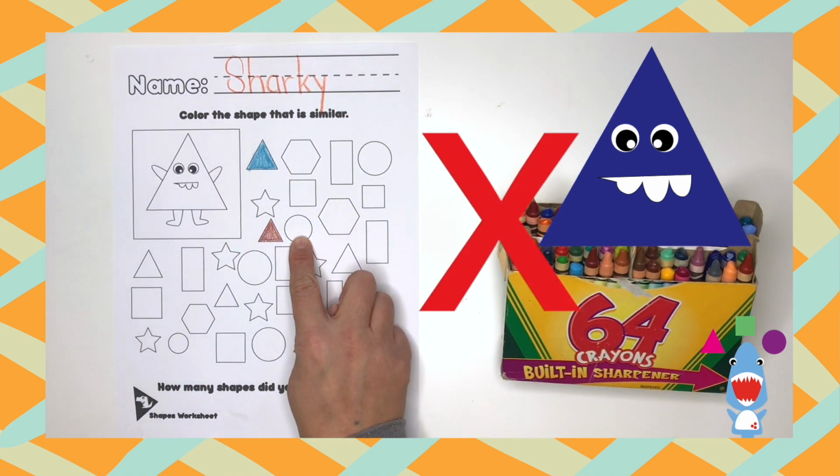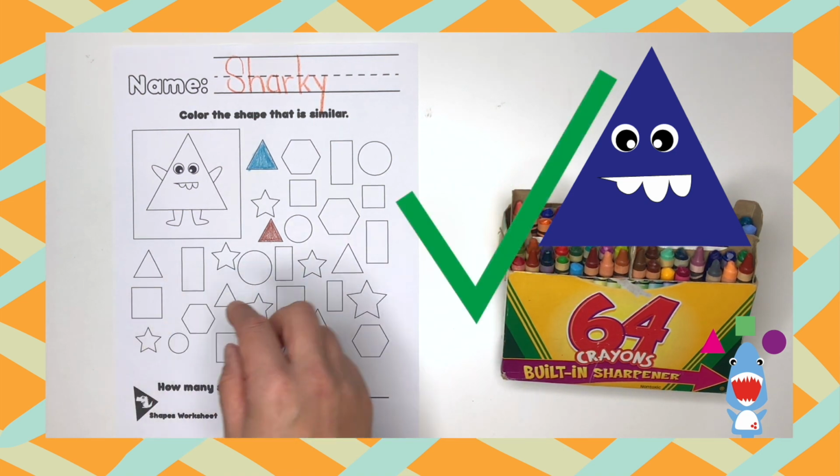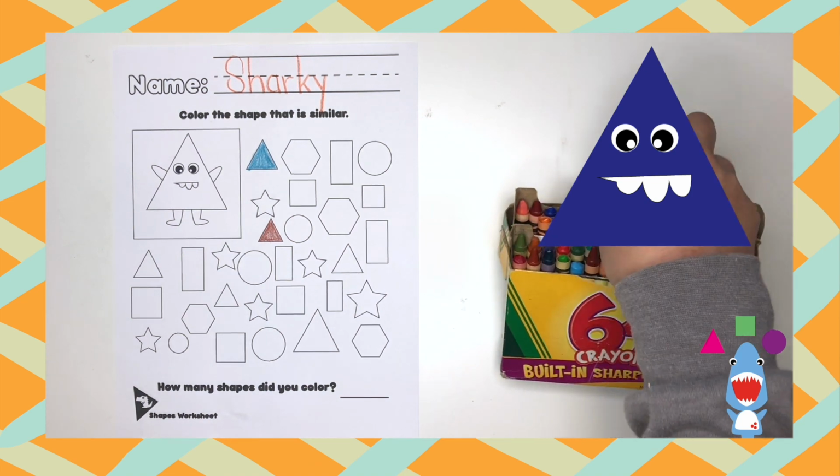Is this shape a triangle? How about this one? Great job. Let's color in the triangle.